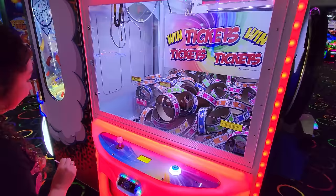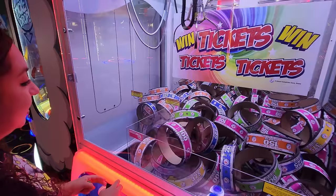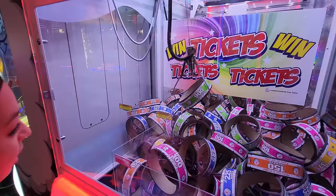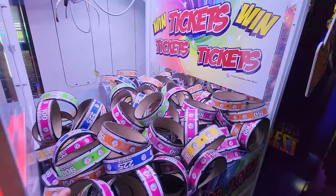Uh-oh, it's another ticket time. Whoa, I should take that back. This is King of Rings. This is the Queen of Rings here. And there are some greens. The greens are 900 tickets. Yeah, that's a good one. If Crystal can get one of these within a couple plays, that would be amazing. Oh, 900. Amazing, I said. 900. Amazing? Oh, man. It's like, here you go, you filthy animal, and it didn't give it to you. But there are so many of them. All the green ones are 900.